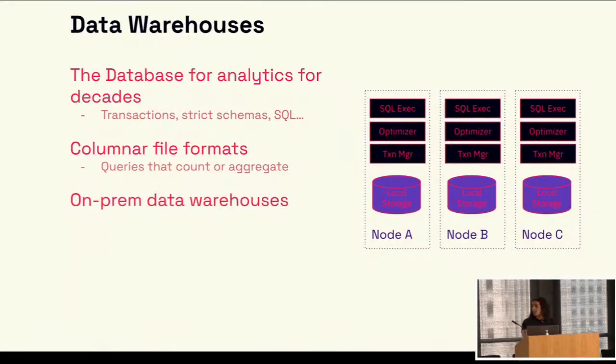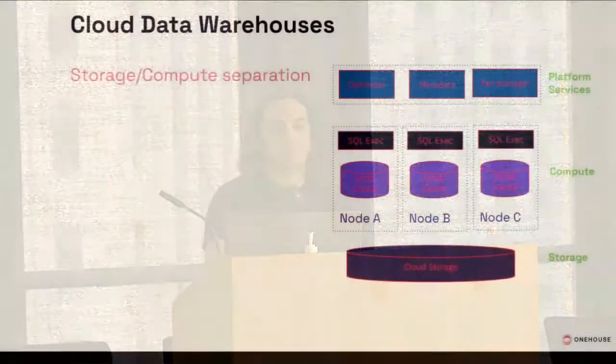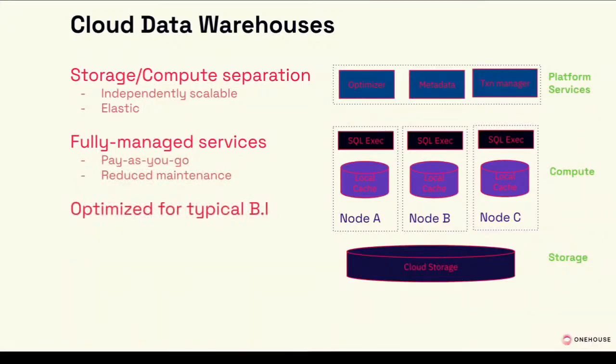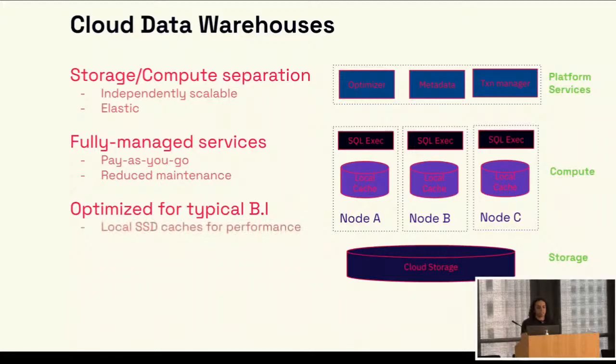If I go back 10-ish years or so, data warehouses mostly used to be on-prem, before we had the Athenas and the Snowflakes of the world. They were used for real-time analytics. Then about 10 years ago, we had a transition of moving these to the cloud. We also got storage and compute separation, which gave us better scalability, and things were fully managed, so you don't have to think about having a person managing these data warehouses. But they were still typically optimized for business intelligence use cases.